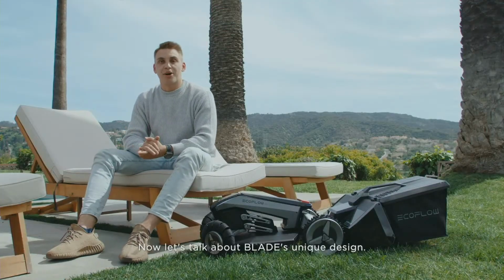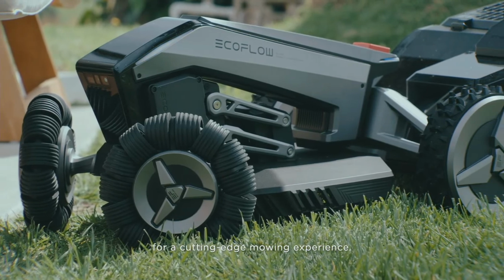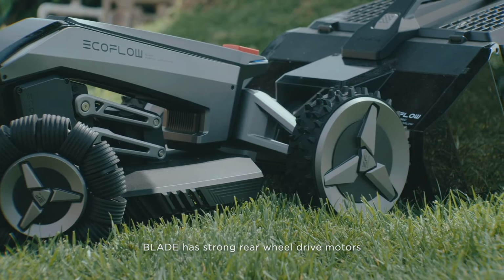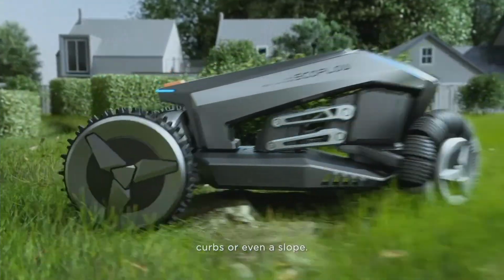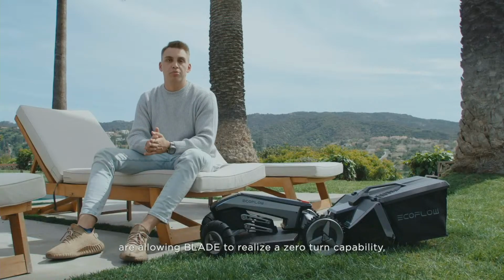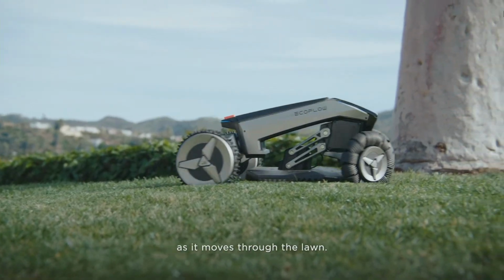Now, let's talk about Blade's unique design. It's robust yet streamlined with a wide chassis and off-roading wheels for a cutting-edge mowing experience. Blade has strong rear-wheel drive motors that allow it to climb the most challenging obstacles, such as roots, curbs, or even a slope. Its toe-in omnidirectional front wheels allow Blade to realize a zero-turn capability, so it can do very tight U-turns as it moves through the lawn.